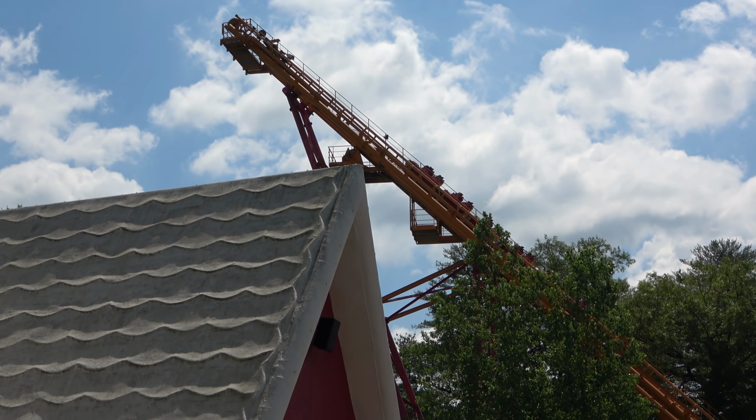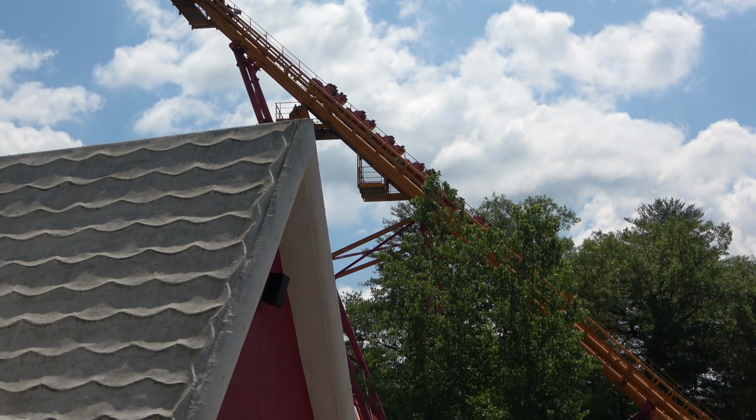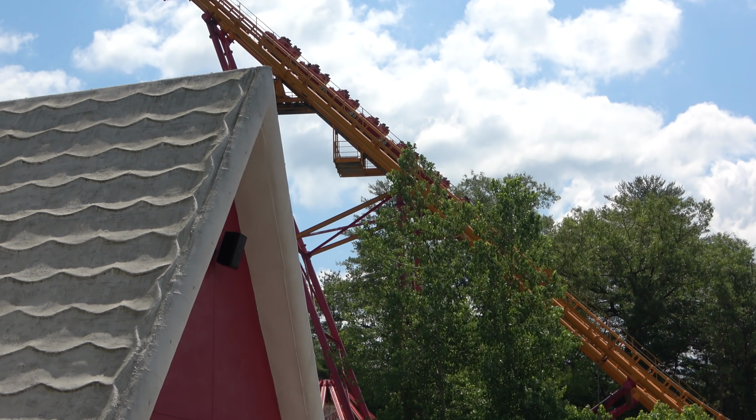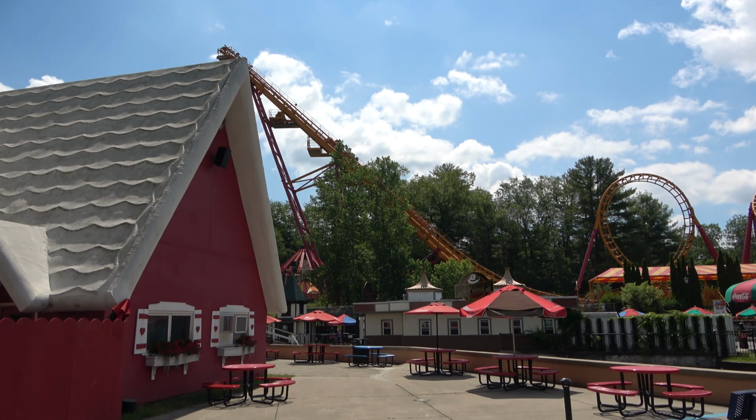These are not my favorite rides. They're kind of nauseating to me, and they could be headbanging depending on how well they're maintained. We get ready to see them go backwards, and there they go.